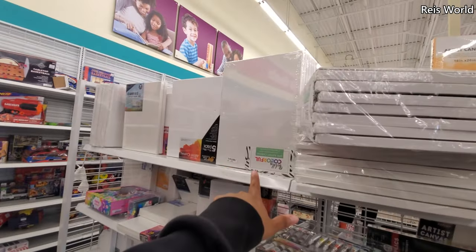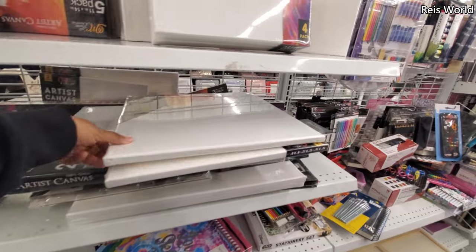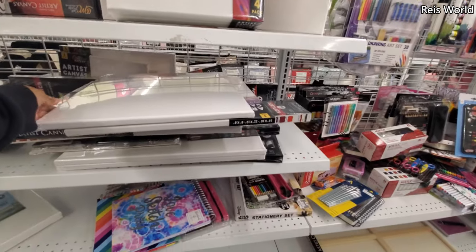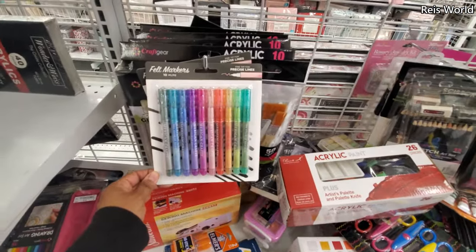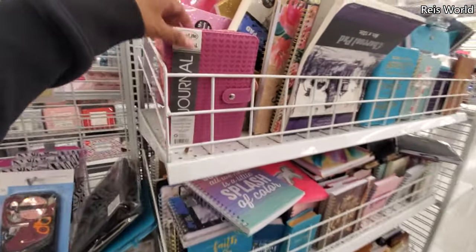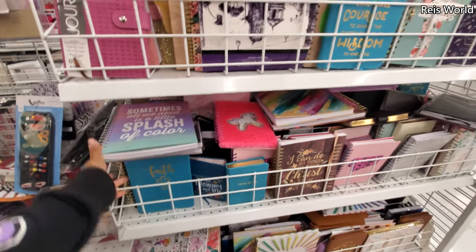And it looks like $3 for painting art. $3? Really? That's like cheap. Well, how much is this one? You get three in here. It's five. Sketch pads, you have paint. Markers. It is so busy today. Journal, those are four. I wonder if everyone's on spring break. I never see the store so crowded.